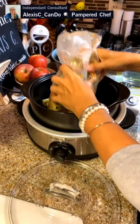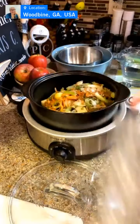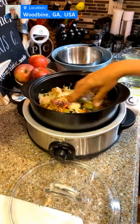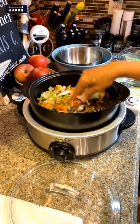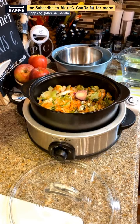So we're going to put all these vegetables into your pot. Put it right in there. All right. Throw that away. And I still have a lot of room in here. See, there's a lot of room in here. We're going to fill this up with another bag of veggies that I saved. All right, I'm going to get that one out of the freezer.